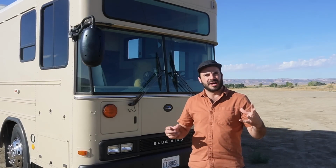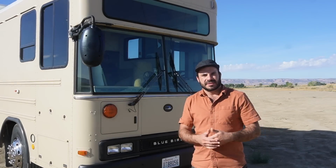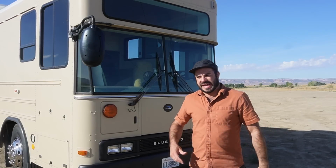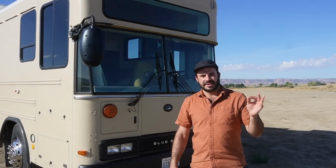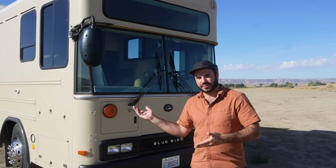Before we get started talking about all the things we've done to this bus to make it into an awesome off-grid home for a family, let's talk about the bus itself. If you know me, I'm picky about the buses that we work on and start with, and this bus is no exception, and it fits all of the criteria that I love. It might even be the perfect bus for this kind of platform.